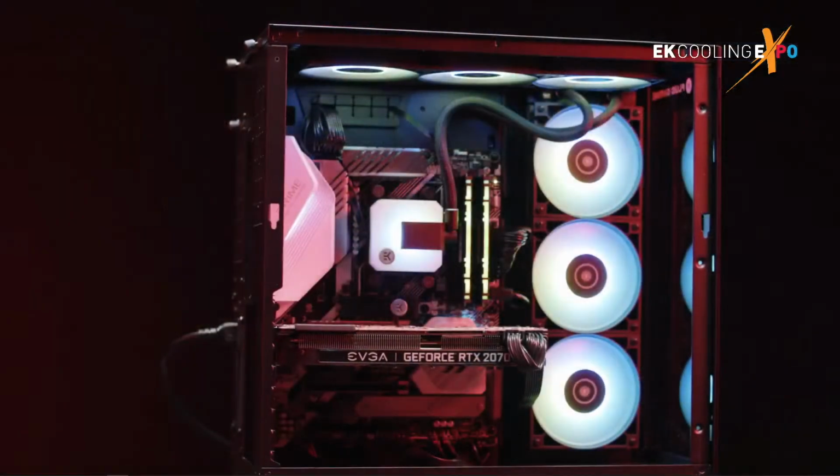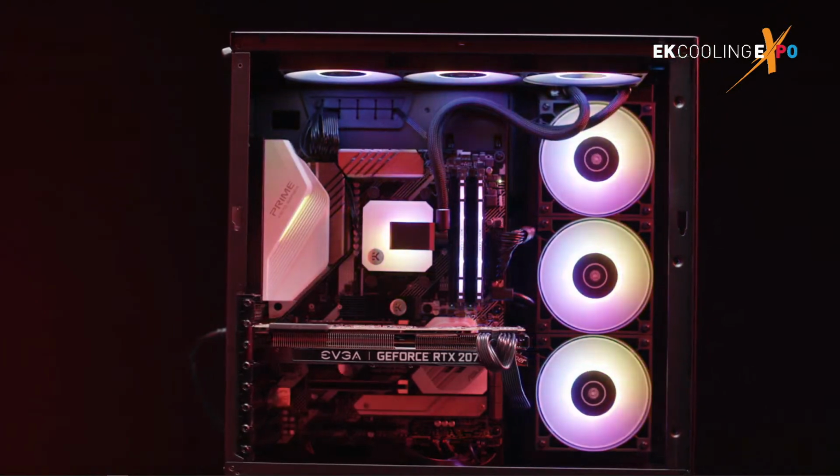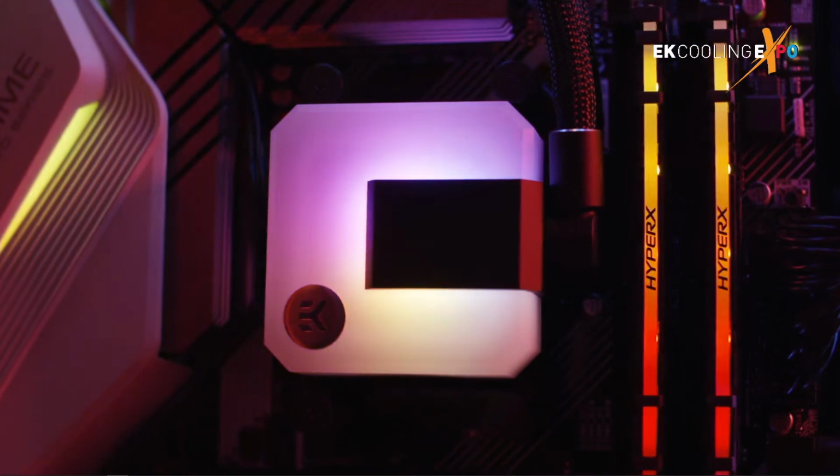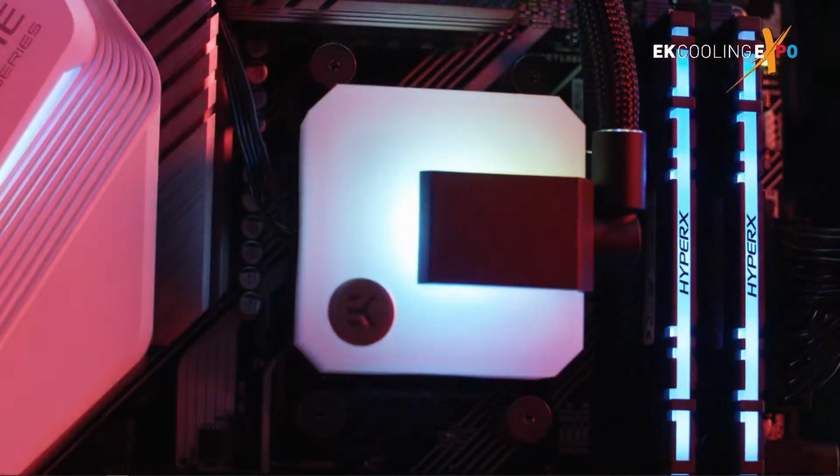One more benefit of having an EK-AIO instead of an air cooler is that you can mount the radiator and fan so that you would be exhausting heat directly out of the case. If you have a high-end GPU, that hot air isn't recycled inside the case. So this way you will be expelling the heat right out of the case. Yeah, that also makes sense.